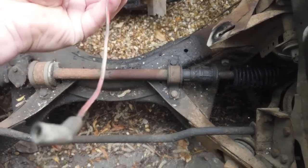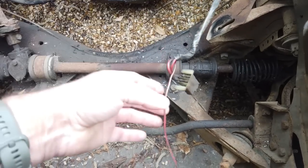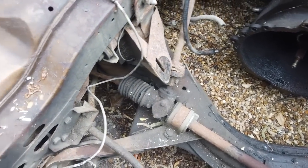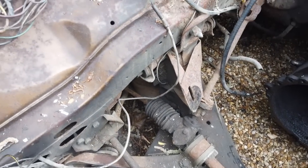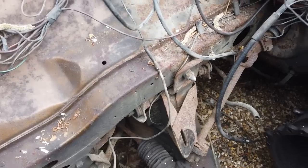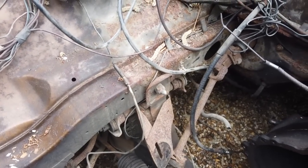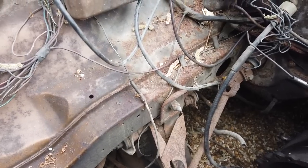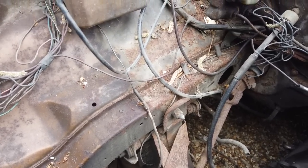The temperature probe wire is on the right side, that's okay. Oil pressure wire will have to be moved or doubled up again. So I'm going to make it dual loomed. I think that's a good idea. Just so if you ever want to get it back to how it should have been, you'll have that option.